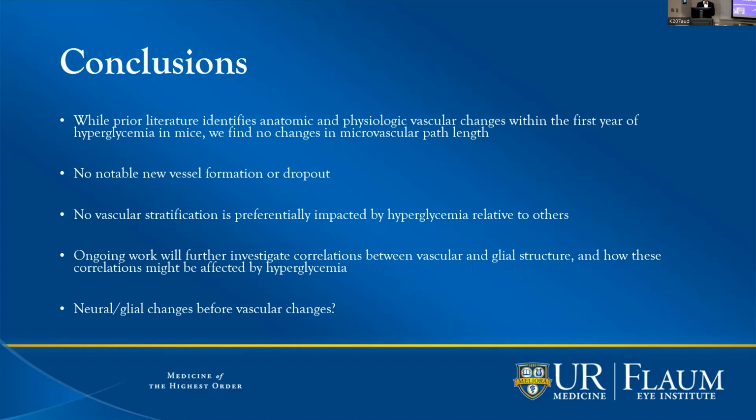And then it does maybe offer some support for, there are often these questions in the retina about this chicken-or-the-egg problem. Is it the glial neural tissue that maybe has a toxic effect and is causing vascular changes, or do the vascular changes precede the neural and glial changes? But given that there are some studies that show some changes in mice scotopic vision within this range of time, within this first year of life, maybe this is a point that may argue for actually some neuroglial changes before the vascular changes take place.